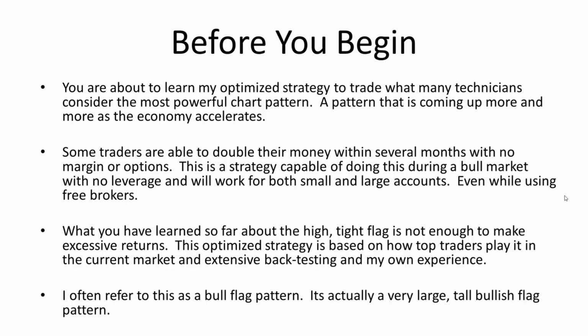What you've learned so far about the high tight flag pattern is not enough to make excessive returns. A lot of people understand or have seen this pattern before and read about it, and there's a lot of interesting information about how to play it. There's actually an optimized way to trade it that I haven't seen written anywhere, and that outperforms those other methods in our back testing.